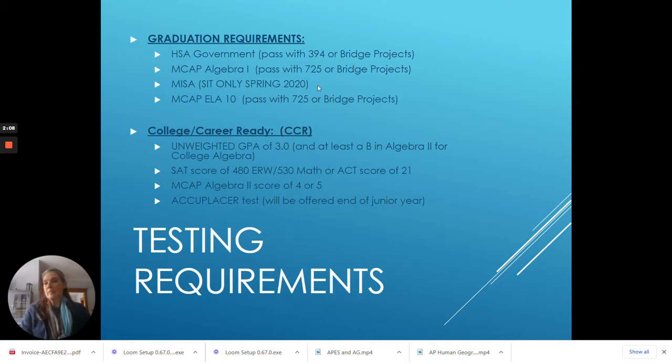Also, something to keep in the back of your mind, in order for you to be considered college and career ready by the end of your junior year, you need to work towards that unweighted grade point average of a 3.0. And when you take Algebra 2, you definitely want to earn at least a B in the course. These indicators, as well as possible SAT or ACT scores or MCAP scores, are going to be critical to show that by the time you graduate, you are college or career ready.